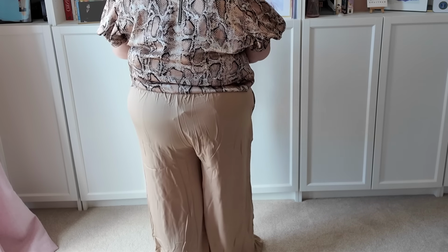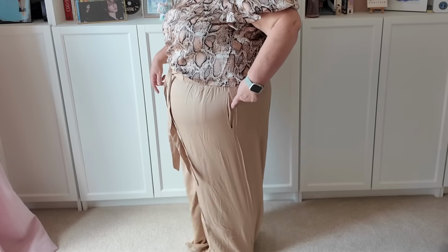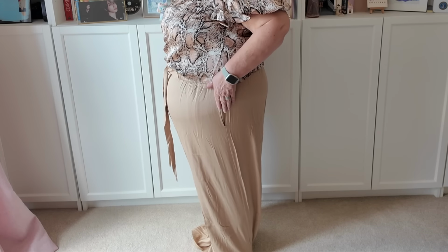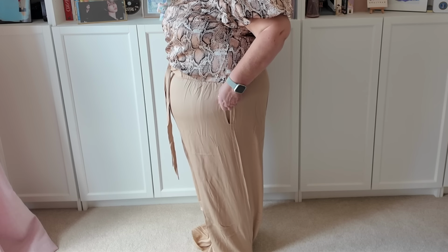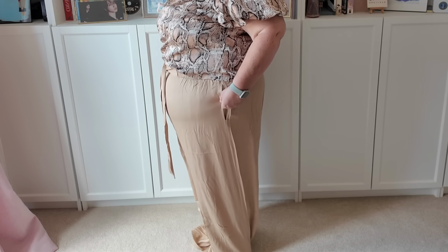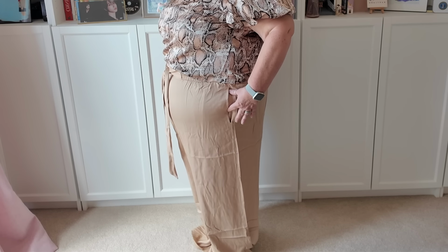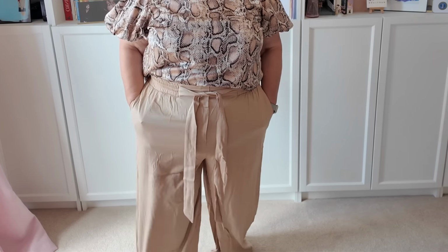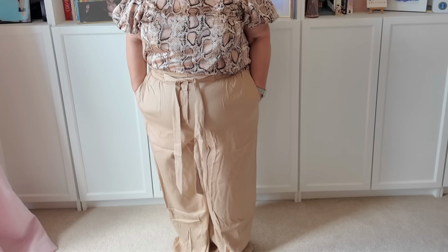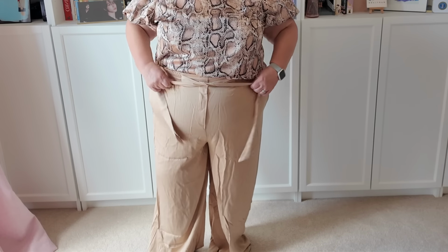Even though they're wide-legged, I think they hang very, very nicely. I just feel that the pockets aren't hanging positively. Maybe I could have done with a little bit more fabric give in this section here, just so the pockets went together. But of course, when you've got your hands in your pockets and invariably you put something in them, you're not going to notice, are you?